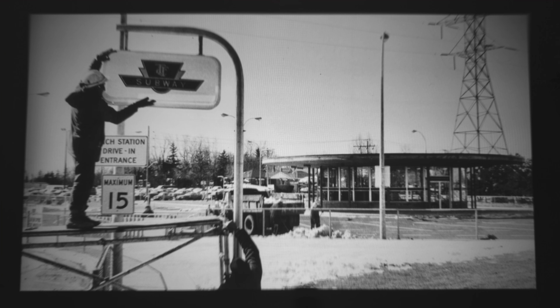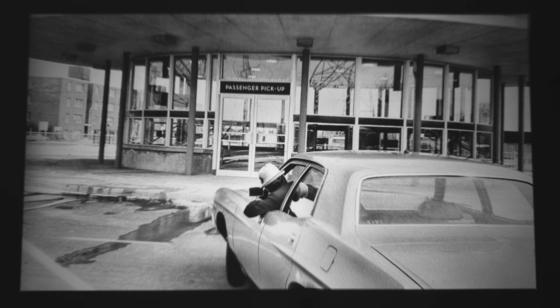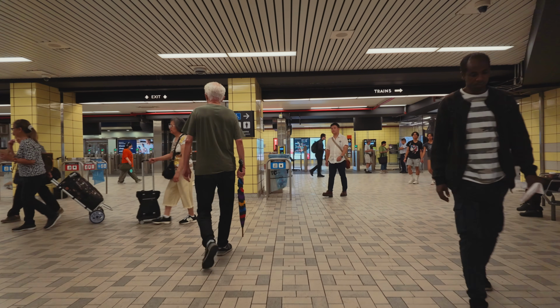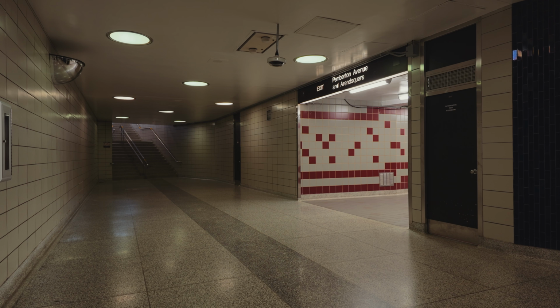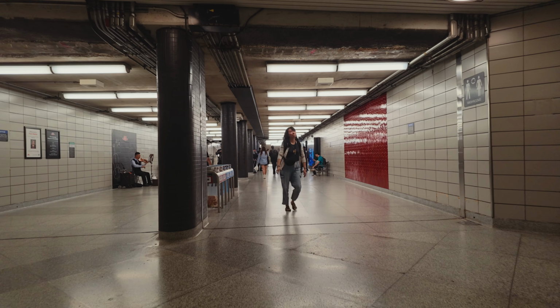The station was built by the in-house team at TTC, and its design and aesthetic has a familiar look and feel to other stations of the era. It's a bit of a patchwork of tiles and color, with long corridors connecting to the bus terminals, platforms, and surface-level parking lots.